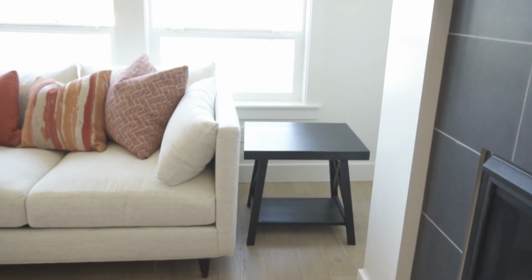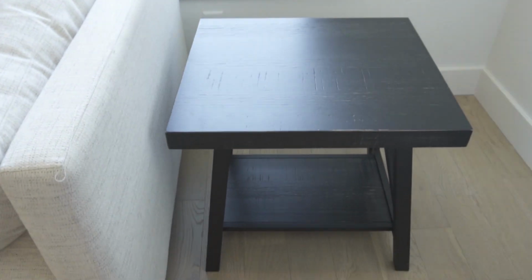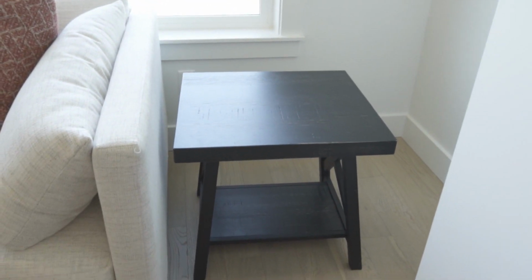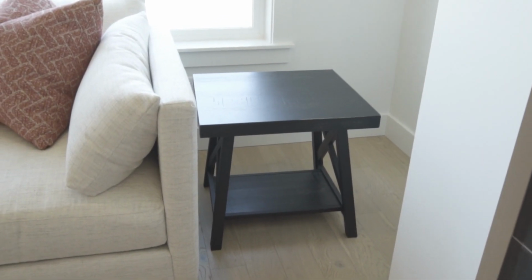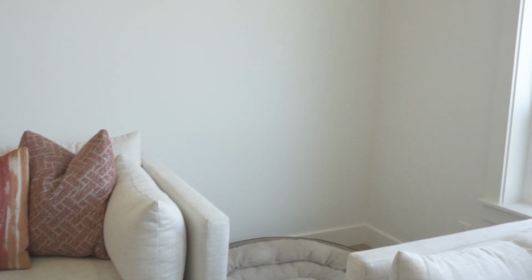Our end tables are new as well. They are very bare. There's no decor on them right now. We're moving into fall, so I just haven't really decorated yet. It's still more of a settling and unpacking sort of thing, but the end tables turned out great. The only thing I'm not the biggest fan of is it's got kind of a worn look to it, and I really wish it was just a matte solid black like our bar stools are, but I can change that with a little bit of paint if it bothers me too much.